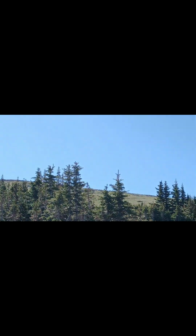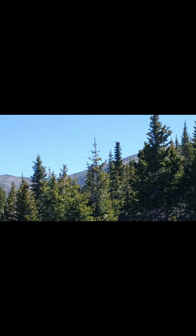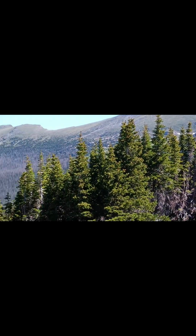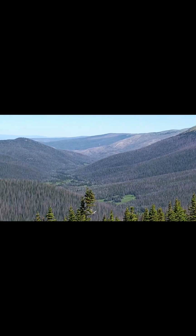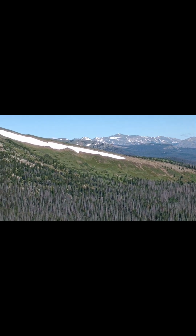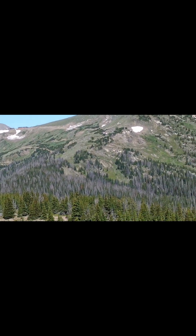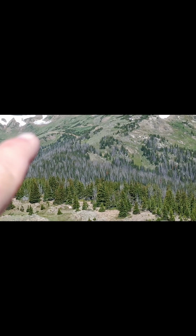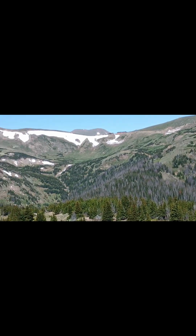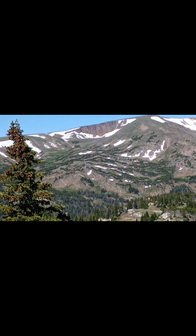Working our way up this trail. I just wanted to show you guys what I'm seeing. Beautiful, this blue sky's looking. I'll pan it around to all the views. Snow up here. Way out there is the Alpine Visitor Center. I feel like I'm walking on a 3D map.